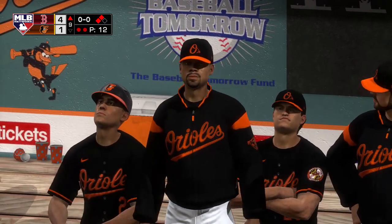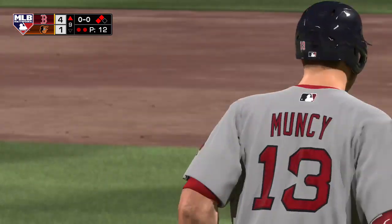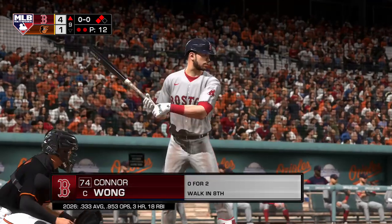And it appears they're going to give him the intentional walk here, so now they'll have a force at any base with 2 gone. Up next, Connor Wong. 0 for 2 from him so far in this one.